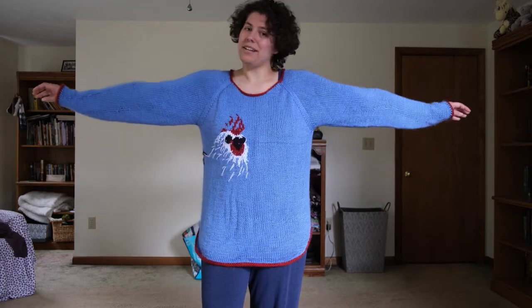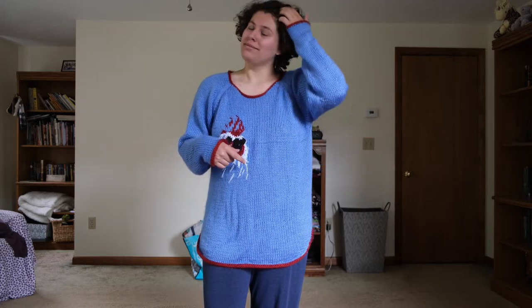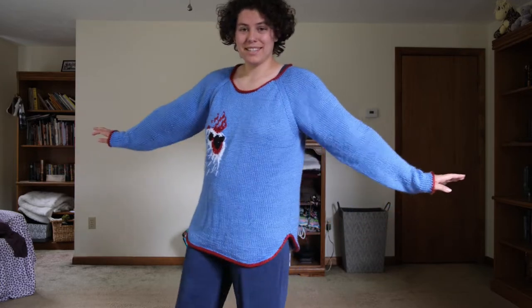So I do plan on making a bunch more garments that are inspired by this until I have used up my stash of Caron Simply Soft, and then I can finally graduate to 100% cottons and wools. After I use up all my stash of acrylics, I don't think I'll ever buy them again. So I'm hoping to graduate to more natural fibers in the future. So that's this one.